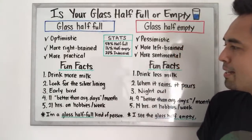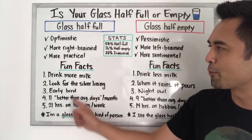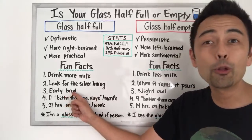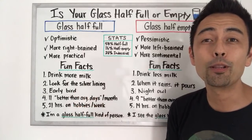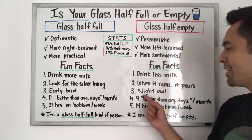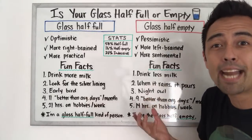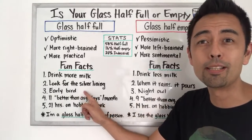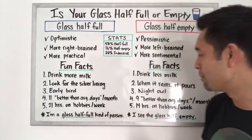There we go. Next one. Fun fact number 3. Glass half full people are typically early birds. They wake up early in the morning. Versus people who are pessimistic are typically night owls. They are night people. So early bird, this is people who wake up early in the morning.